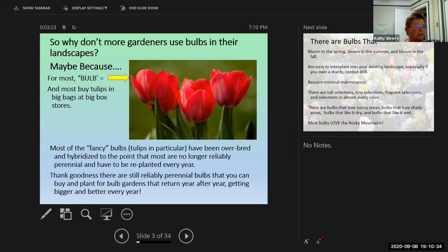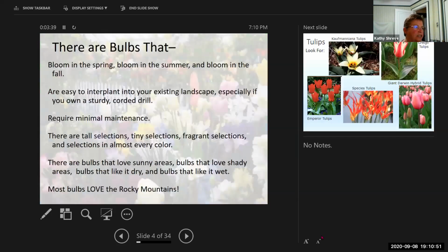But thank goodness, there are reliably perennial bulbs that you can buy and plant for bulb gardens that return year after year, getting bigger and better every year. And I'll show you how you can figure out which ones are the perennial ones and which ones to buy. In addition, there are bulbs that bloom in the spring, bloom in the summer, and bloom in the fall. You can have season-long color in your bulb garden, although you're not going to get bulb color in January, of course, in Wyoming.